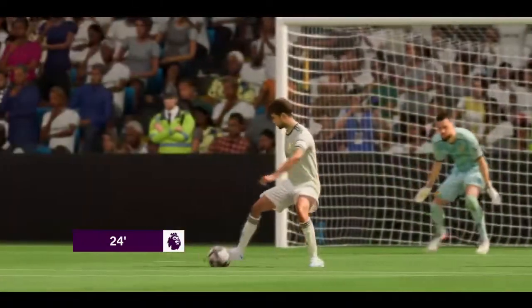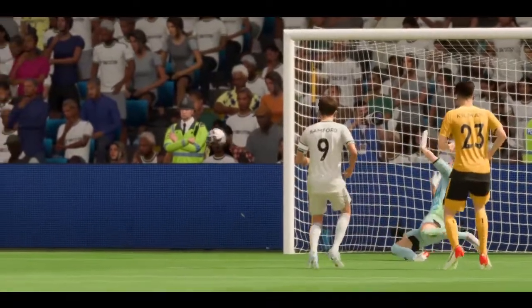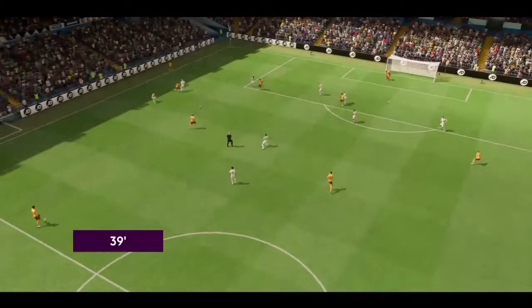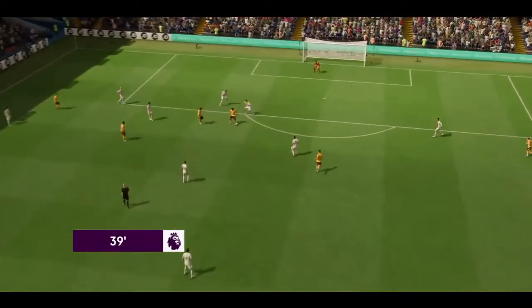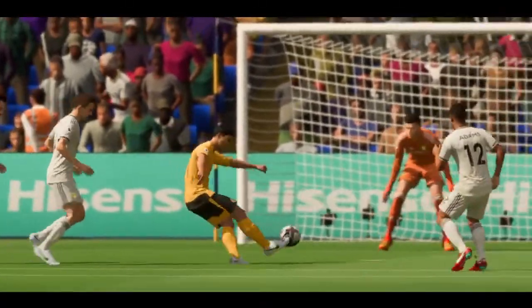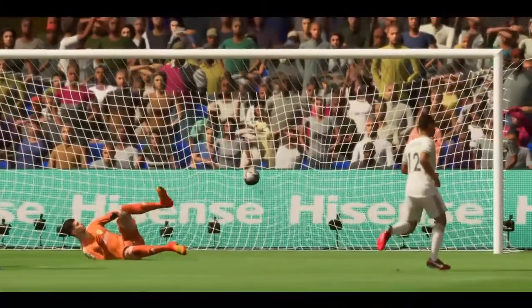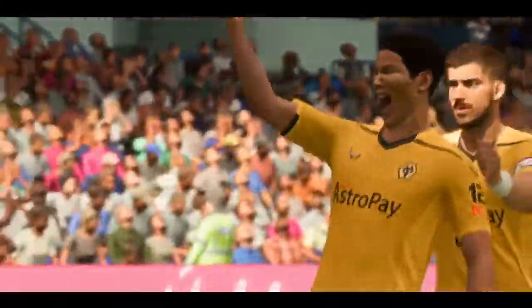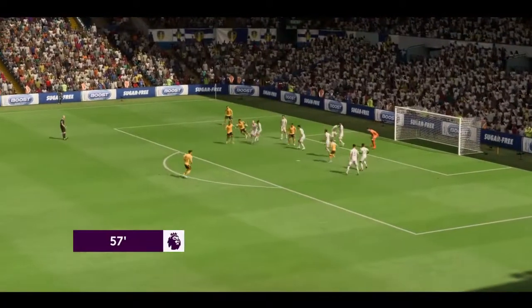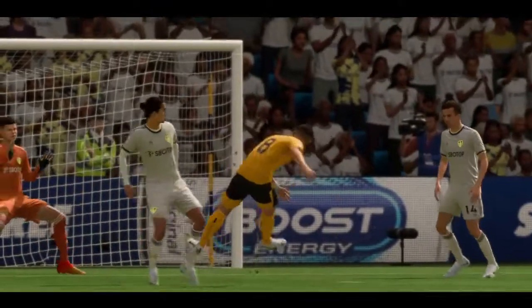Rodrigo. Oh, good save. Can he put them in front? Gibbs White. Superb block. It has to be. The save was a good one.